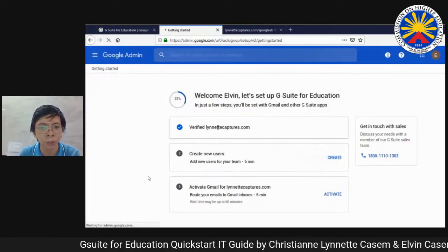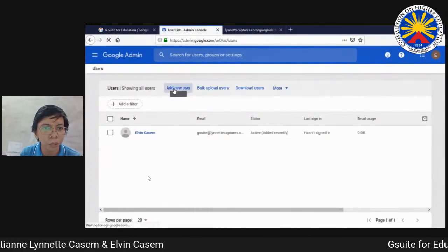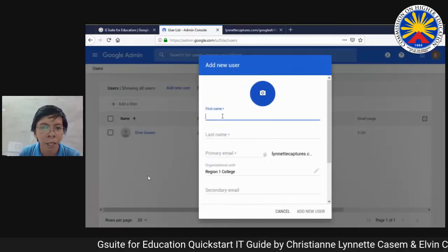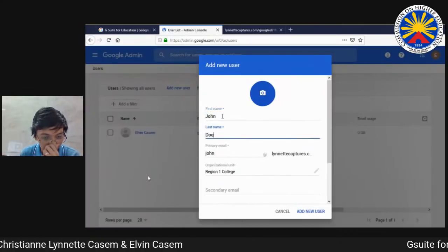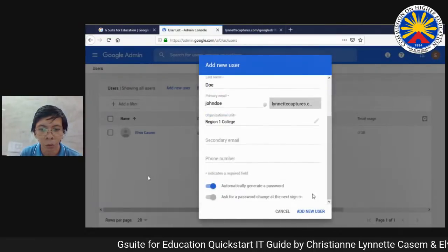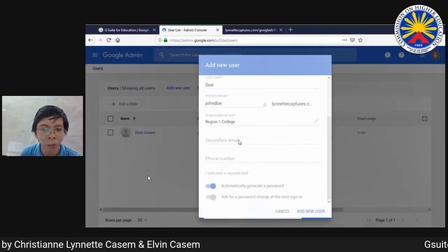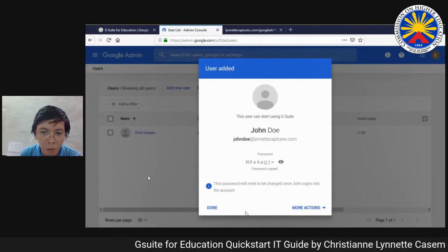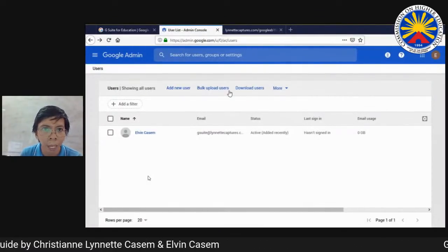Now we can create users. So, let's add a new user. Ito na yung pwede natin ibigay sa mga faculty, administrators, or within the organization. So, let's say johndoe@lynnettecaptures.com. Okay. So, you can set an automatic password and ask for change of password after they log in. Okay, so you can send them this password. Tapos pagka-login nila at their first login, mag-change password sila.